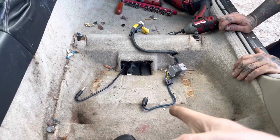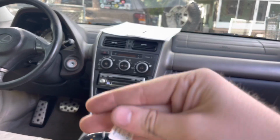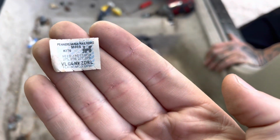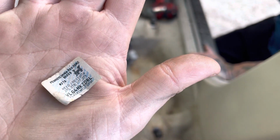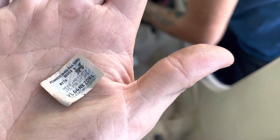All right, well, that I'm probably going to put back in here because I think it controls the radio, and I believe the radio slides up and comes out, but it's not working. But I found this under there. Wow, how old this is. But we're thinking if you get, so I got 276. If I get 275, 277, 278, I get $500.